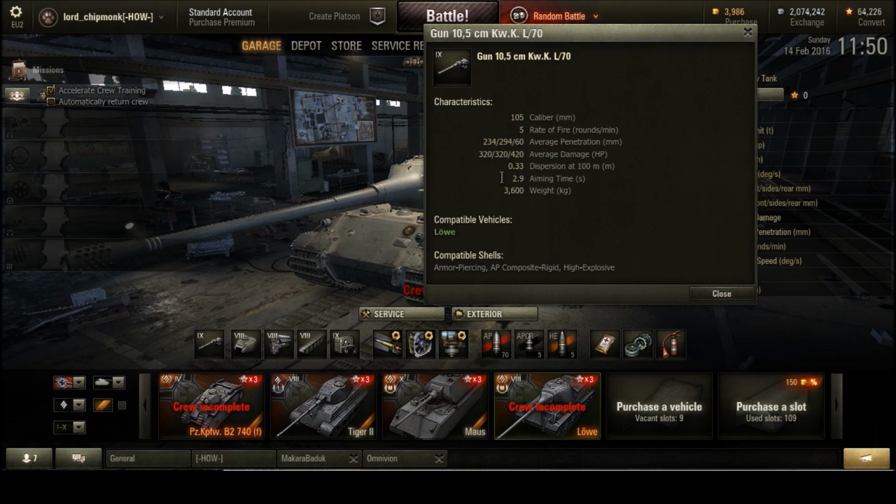In fact, I think it might be the lowest of all of the tier 8 heavies, joint lowest that is, with the T-34, the American tier 8 premium heavy tank. But then you have to remember the T-34 packs 400 alpha. So yeah, there is that. This alpha rate of fire combination does not make for high DPM.